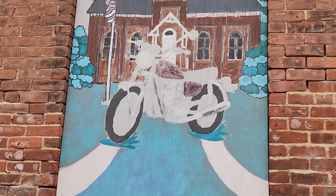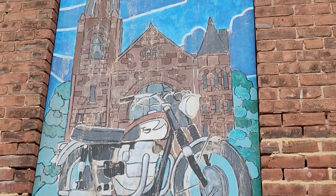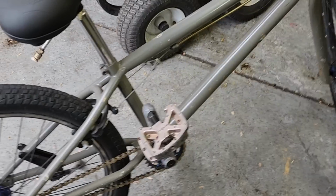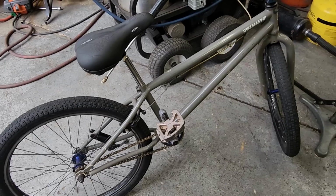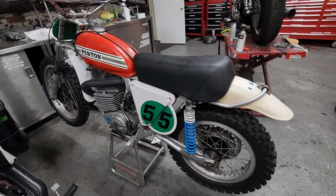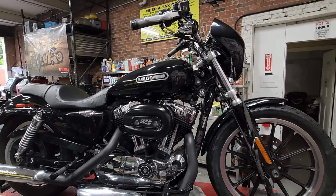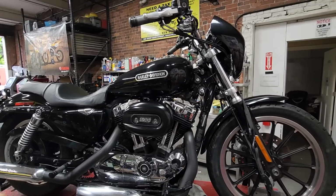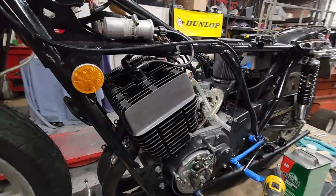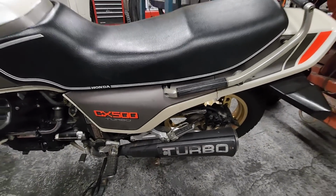Yamaha XS650. This is a Triumph 500, 1965. And my favorite bike, this one, never lets me down. We got a Penton 125 we'll be finishing up tomorrow. And a 1200 Sportster Low, if anybody's looking for a nice Sportster, this one's coming up for sale this week. And a sick high performance RD400. This thing's an absolute rocket ship. Can't wait to demo this. I was riding this around earlier too, the CX500 Turbo. That's gonna be a fun one.